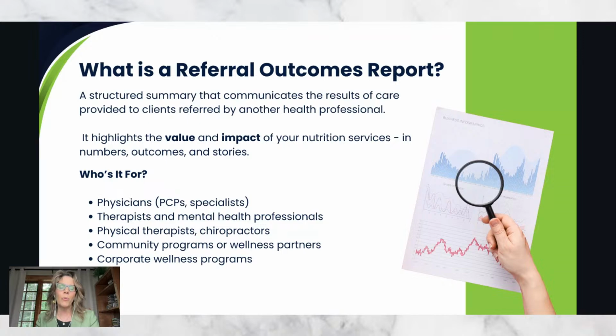Corporate wellness programs are a little more like a referral outcomes report, because you are working closely with the corporation. They're going to want data, right? But it has to be anonymous data. You're not going to be reporting someone's private health information to human resources, but there are other measures you can accrue over the course of a corporate wellness program that can show your impact.